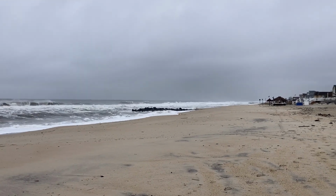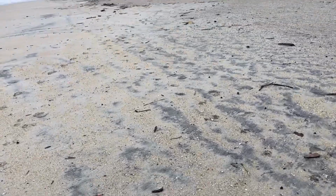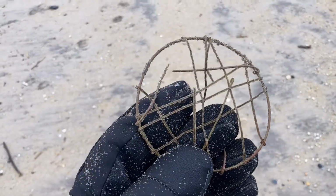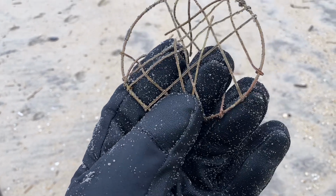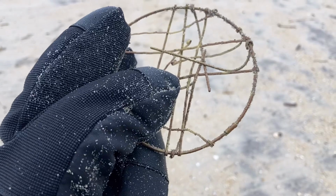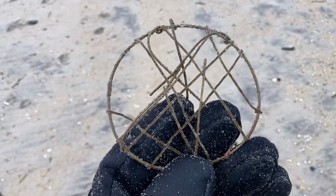Well, Paul took the long walk all the way down there. I'm still working the top of the high tide line. Not really sure what this is. It's all brass. Looks like some kind of sifter, but I'm not really sure.